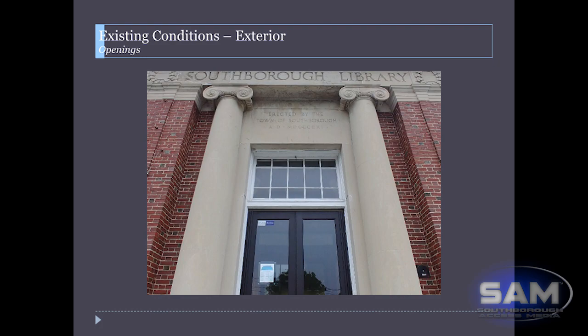This photograph simply shows one of the panels above the entry door. These doors were replaced, we're not sure exactly when. That's an aluminum storefront assembly. Not the original, but certainly does the job as an opening to the building. They were replaced about 2 years ago. 2 years ago. Okay, thank you, Ron.